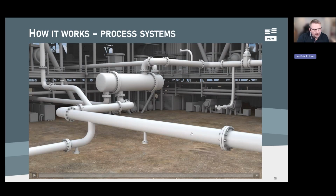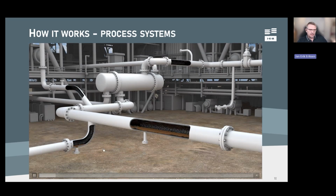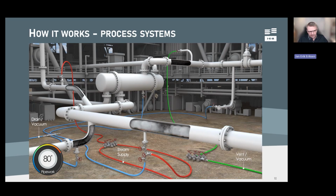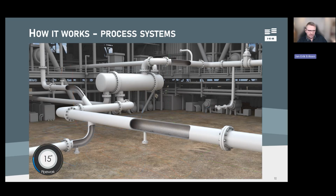Here we have a larger system. The principle is exactly the same. We just wanted to show you that what I mentioned, that we can steam through large segments of pipes, heat exchangers, it doesn't matter. We can go through all this, but the principle is exactly the same. Yeah, we can see here now the steam coming in, starting to travel through the pipes as it heats up. And again, we will do the same, drain out the heavies and flash off the lighter fractions and take them out the vent. So not complex at all, really. It's a fairly simple principle.